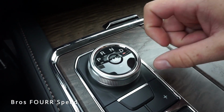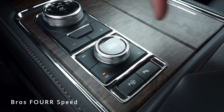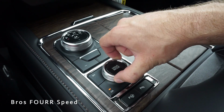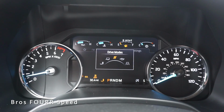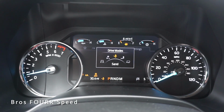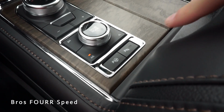You can go all the way over into drive, and then right behind that, we have some different driving modes. You can see two-wheel drive high, you have 4 high, 4 low, along with being able to lock the rear differential. And by using that dial, we can easily toggle between mud and ruts. You have a tow and trailer mode. There's sport mode along with eco. You have normal. There's grass, gravel, and snow. And the last one is sand. So there are plenty different options for you to take this vehicle with the four-wheel drive system.